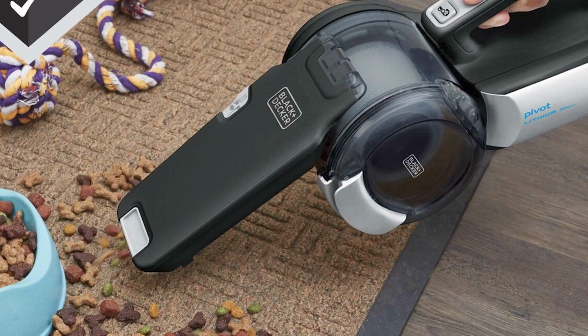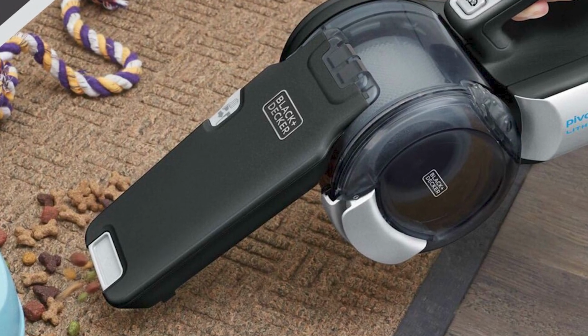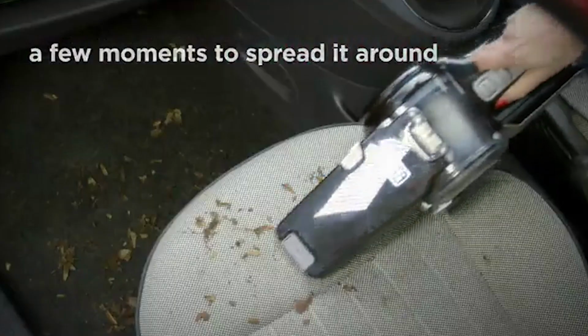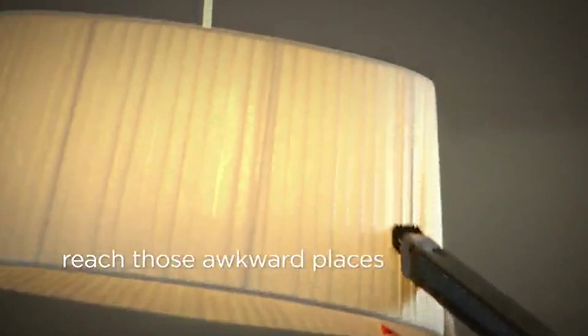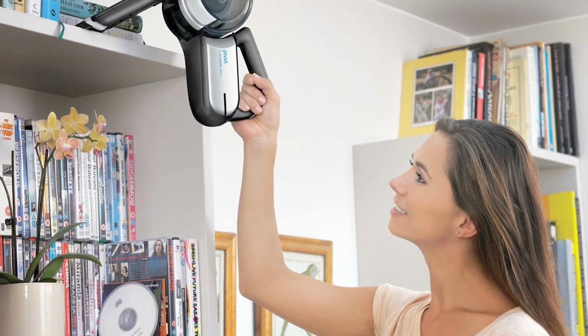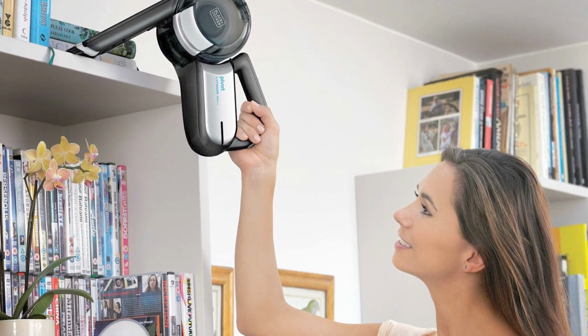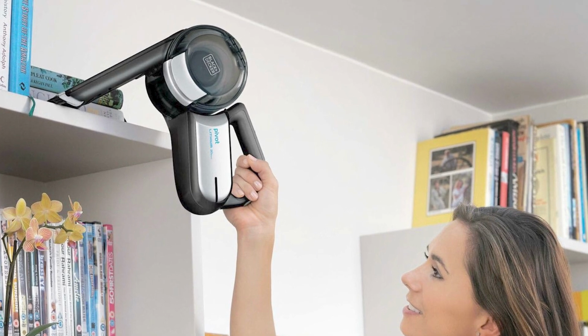Additionally, the built-in accessories, like the flip-up brush and extendable crevice tool, provide versatility for various cleaning needs. The cyclonic action technology keeps the filter clean, ensuring consistent power, while the translucent easy-to-empty bowl simplifies the cleanup process. Plus, the washable filter ensures longevity and cost savings over time. This handheld vacuum is a game-changer for anyone seeking a powerful, portable, and efficient cleaning solution.